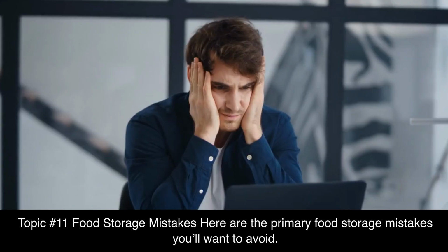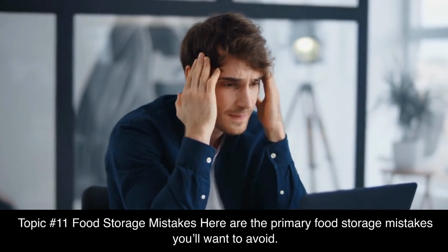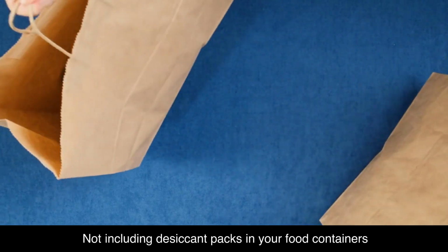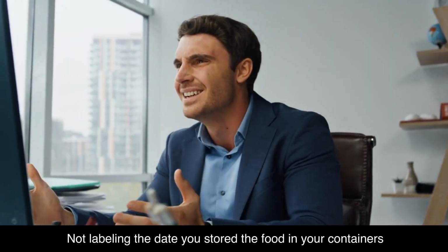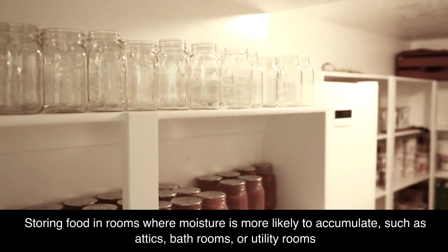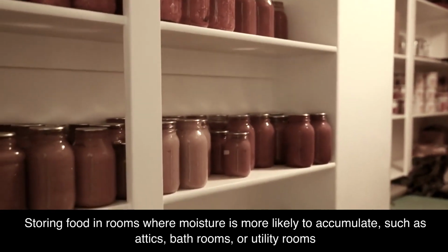In addition to learning these food storage tips, you also need to learn these food storage mistakes. Topic number 11. Food storage mistakes. Here are the primary food storage mistakes you'll want to avoid. Storing food outside of Mylar bags or food-grade containers. Not including desiccant packs in your food containers. Not labeling the date you stored the food in your containers. Storing food outside or in sheds. Storing food in rooms where moisture is more likely to accumulate, such as attics, bathrooms, or utility rooms.